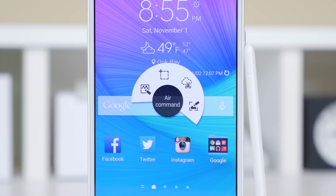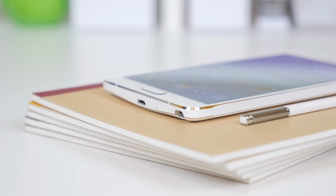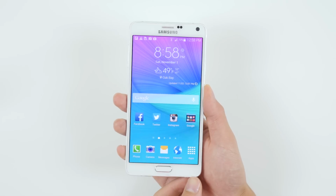And although there haven't been many new features introduced this year, it is one of those that I find myself using a lot and thought it was worth mentioning as a top feature. So by taking the stylus out, it will automatically activate the small menu, which is called Air Command, and that allows you to select from different choices in terms of what you would like to do with the stylus initially. Again, it is great for just drawing around and using different art apps on the Note 4 and taking advantage of that massive display.